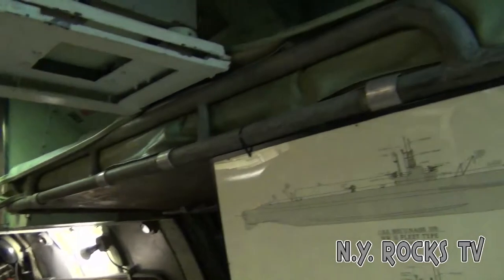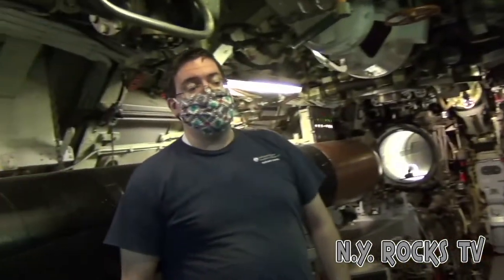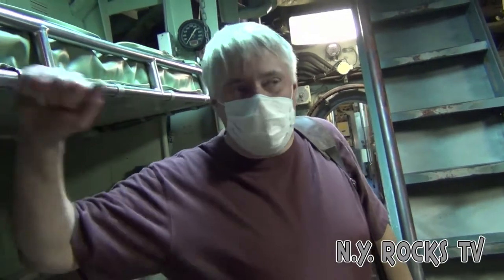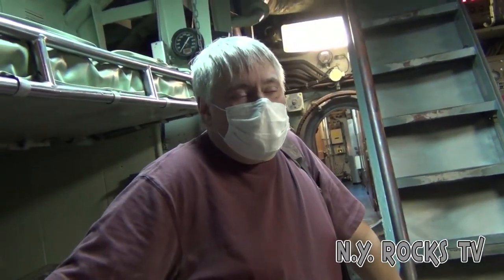Yep. This is the torpedo room? Yeah, this is the forward torpedo room. And there are bunks that pull out down here too. Yeah, torpedo's right there. Either a torpedo man or a non-qualified submarine sailor, and you'd sleep here, above the torpedoes. Well, we found his bunk.